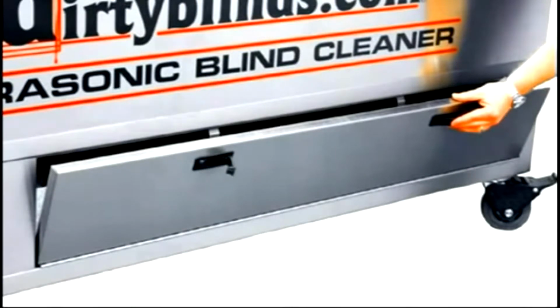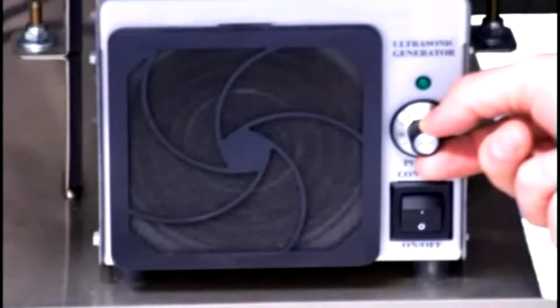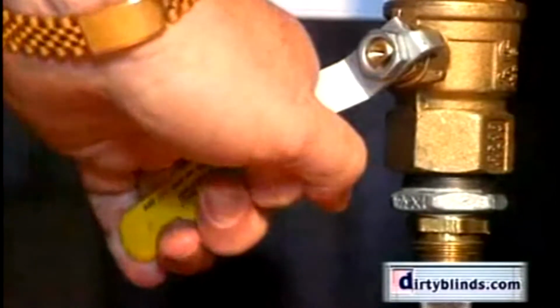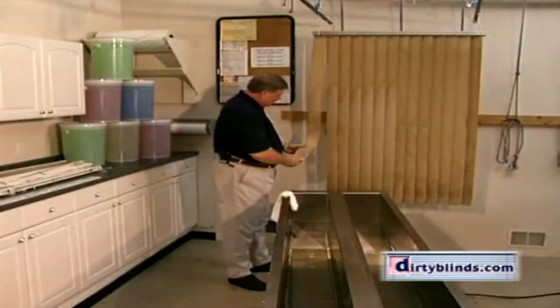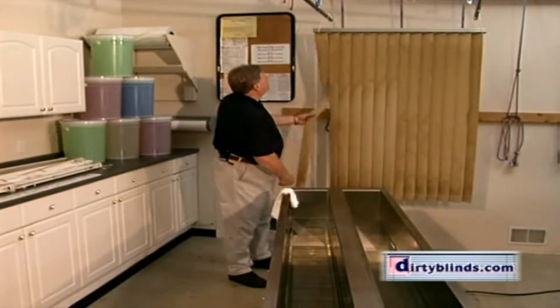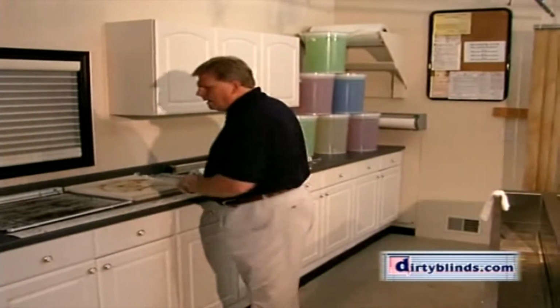Our machine features a 10-foot heavy-duty UL and CSA-approved power cord, convenient on-off switch, and exclusive ultrasonic intensity control knob, which allows you to select the proper strength of sound waves for cleaning virtually all types of blinds. It also has heavy-duty drain valves that allow easy draining of both tanks, and the highest quality oversized easy roll wheels with safety foot locks. Watch as Mark Miller, president of DirtyBlinds.com, demonstrates how easy it is to clean blinds and create a successful blind cleaning business of your own.